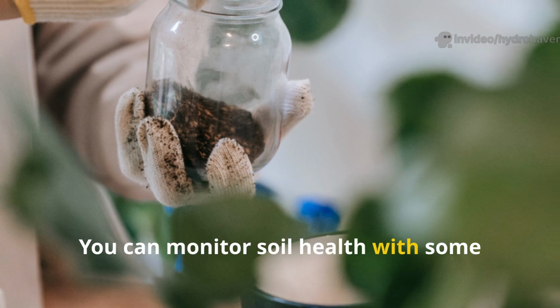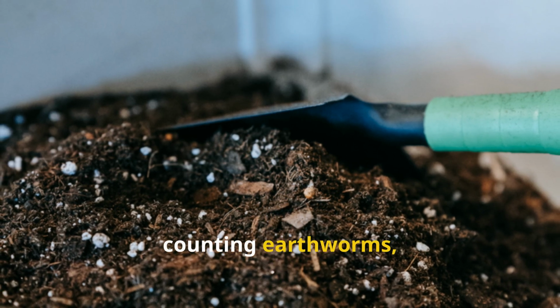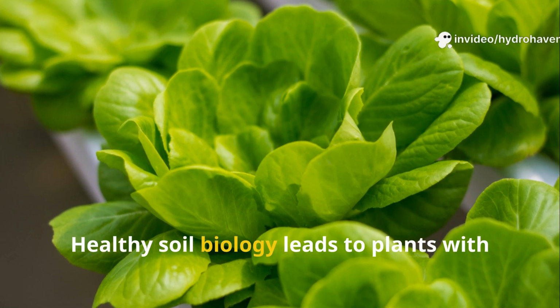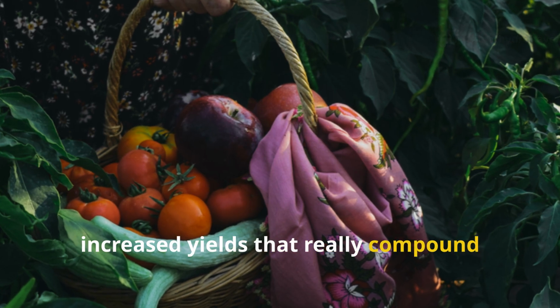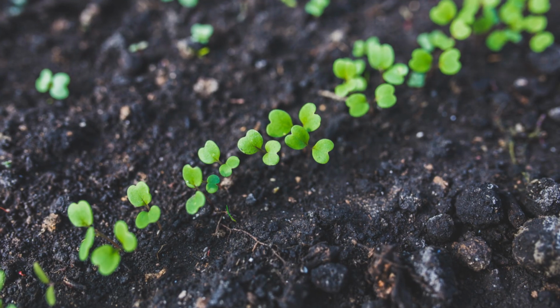You can monitor soil health with some pretty simple tests, like the jar test for soil structure, counting earthworms, and just observing plant performance indicators. Healthy soil biology leads to plants with better disease resistance, higher nutrient density, and increased yields that really compound year after year as those soil ecosystems mature.